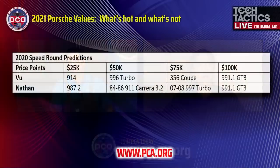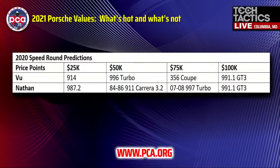And now 25 and a 914 has moved a little bit, and you're getting to the point of, yeah, it's a driver, but it's going to have some needs. You're not getting a rock star car by any means.